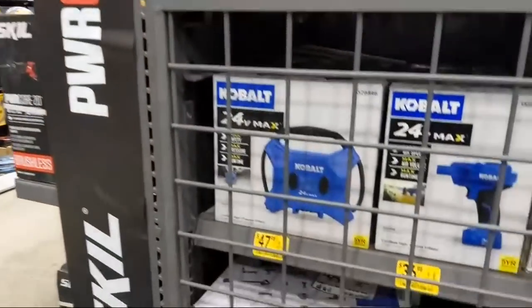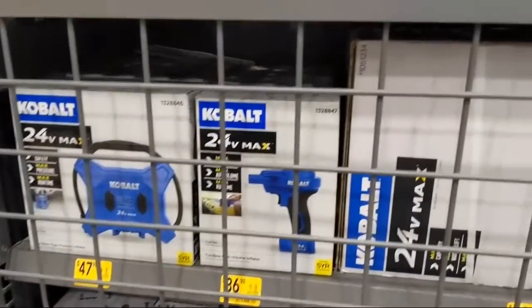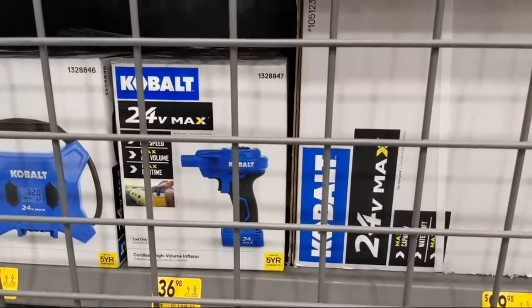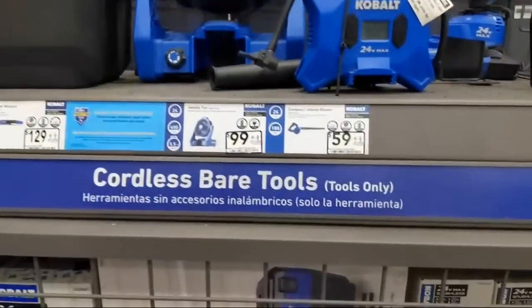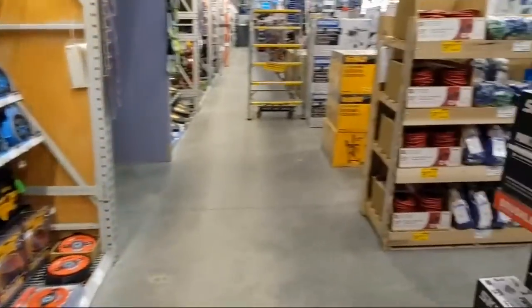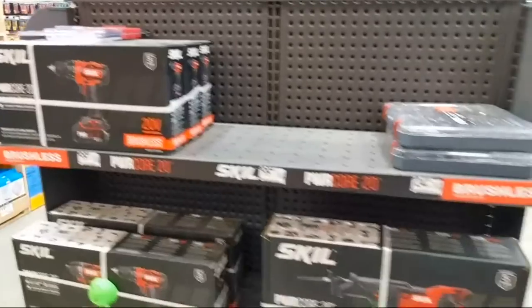I gotta tell you, a lot going on here. They got their inflator at $47.98. They got another, this is a high volume for your blow-ups at $36.98. The vacuum cleaner is at $99. They got a lot of good stuff going on there. They got Skil on the back aisle.